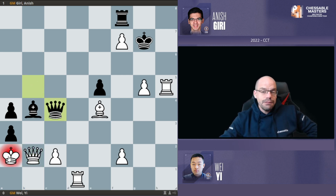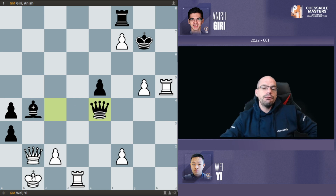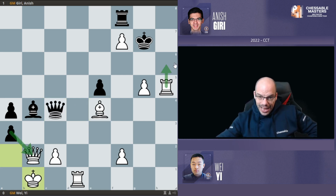And now queen c4 check. Absolute crazy mayhem on the board. King a1 loses to ab. Obviously queen b3 gets captured. King b1 has to be played. And now black captures e4, because taking on b2 still allows the mate.